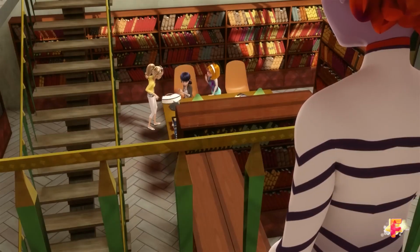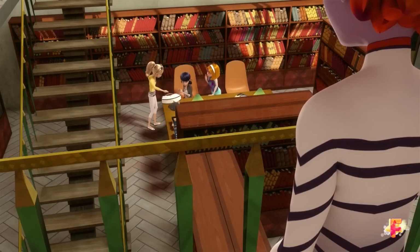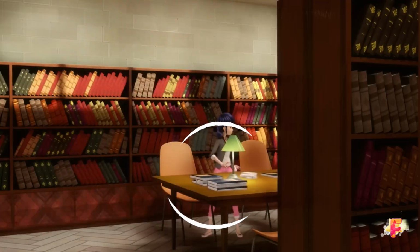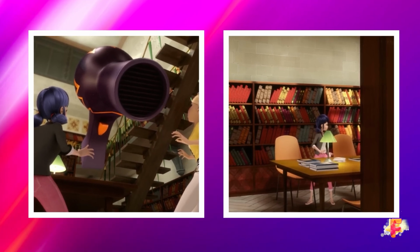Number 4. After Nathaniel gets akumatized into Evillustrator, we see him in the library. While she is talking to the girls, we see her big bag on the desk. But later, when she is chased by the giant hairdryer, the bag disappears. You might say that the hairdryer might have thrown it, but the other objects on the desk still stay in their place.